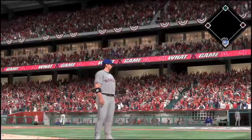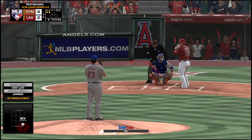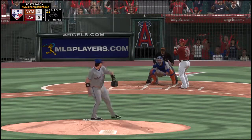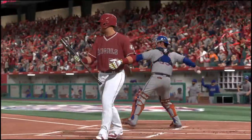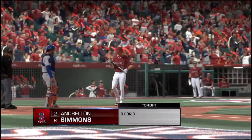Right in the wheelhouse from a top-level arm like this. Oh, he might have got away with one. 2-strike breaking ball that ended up being in the zone. I think he probably wanted that out of the zone, but fortunately, he just fouled it off. And he strikes him out as well. So make it back-to-back punch-outs here to the first 2 men he faces out of the bullpen.